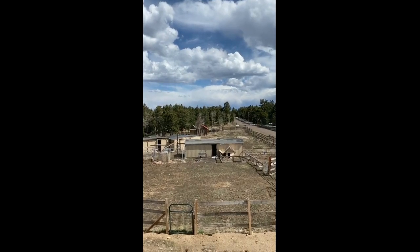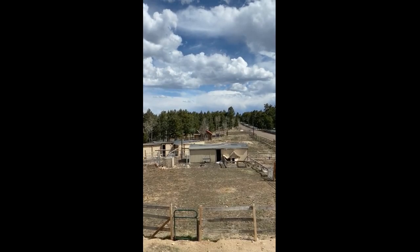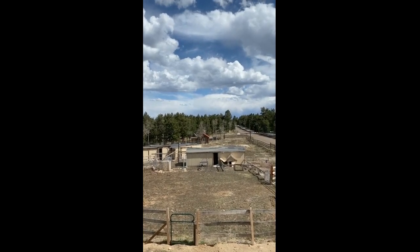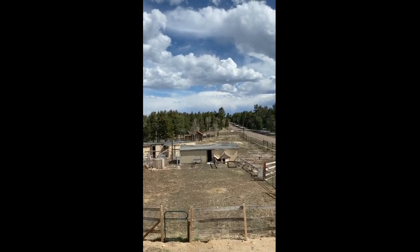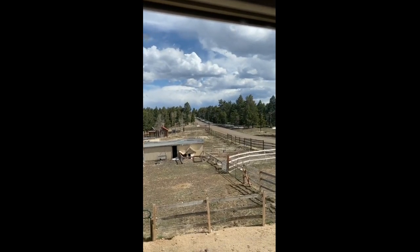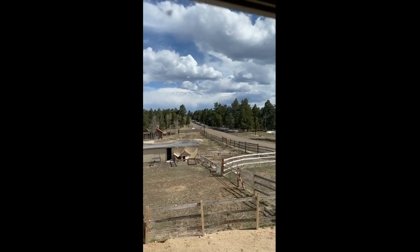Straight ahead is the chicken coop. Inside to the left are nesting boxes. Again, you've got heat and water electric in there, but the electric is not turned on. To the right side is another little area that contained pigs. You could have other small livestock in there. And to the right of there, you can see the wellhead sticking out as well along that fenced area.